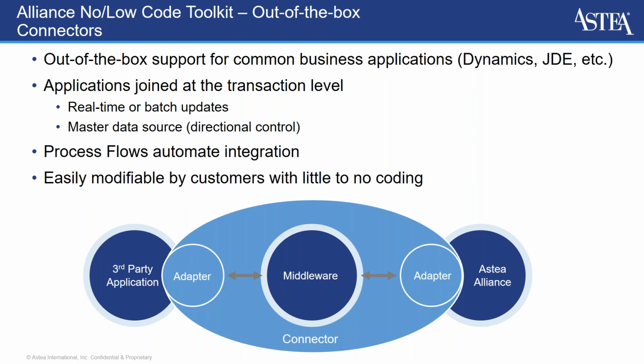The one thing to also keep in mind is that while the connector is out of the box, I really view it as a solid jumpstart platform. You have the ability as a customer to utilize process flows and go in and modify directions of data, add in new transactional elements, all very simply. One of the things that I do want to point out in terms of the connectors is that at Astea, when we built these connectors, particularly the adapter on the Astea side, we use process flows as an integral part of that adapter creation. The point that I want you to take away is that not only are we developing a toolkit for our customers to utilize, but the toolkit is so incredibly powerful that we utilize it as well. So it's used in quite a few places within the application.